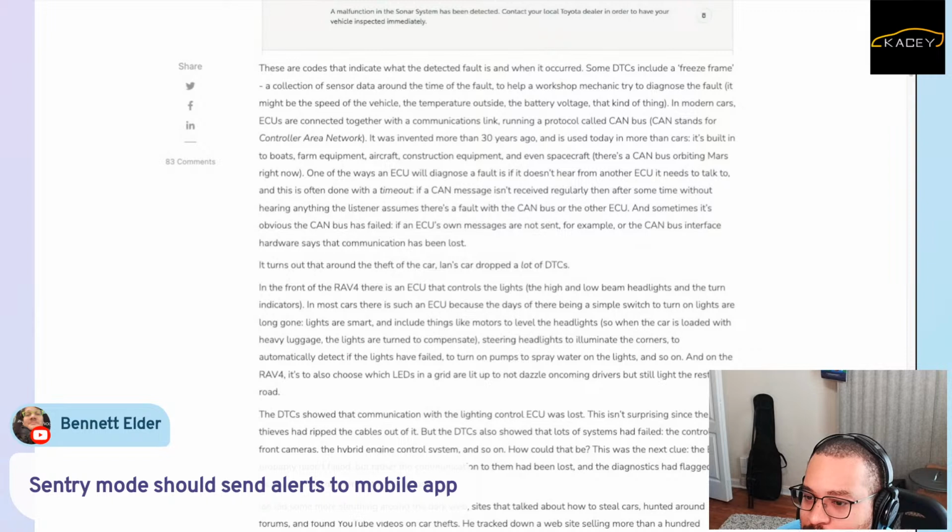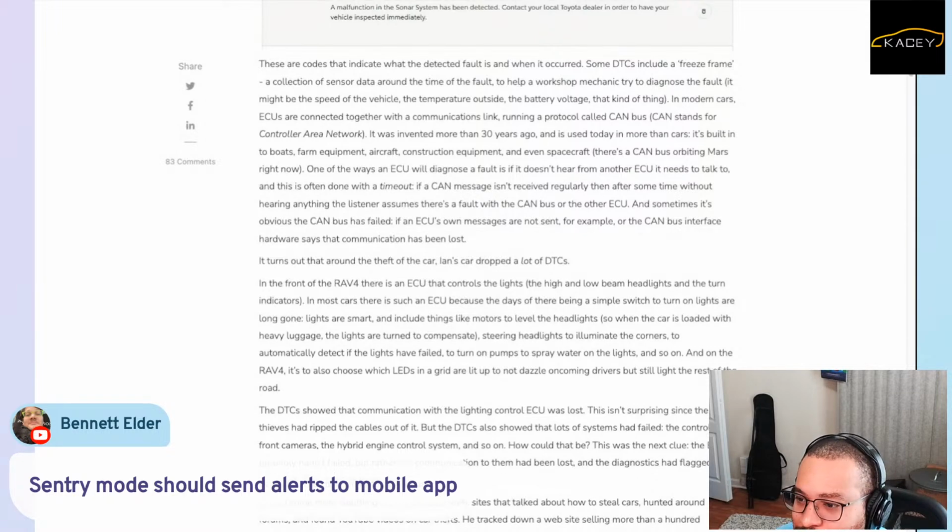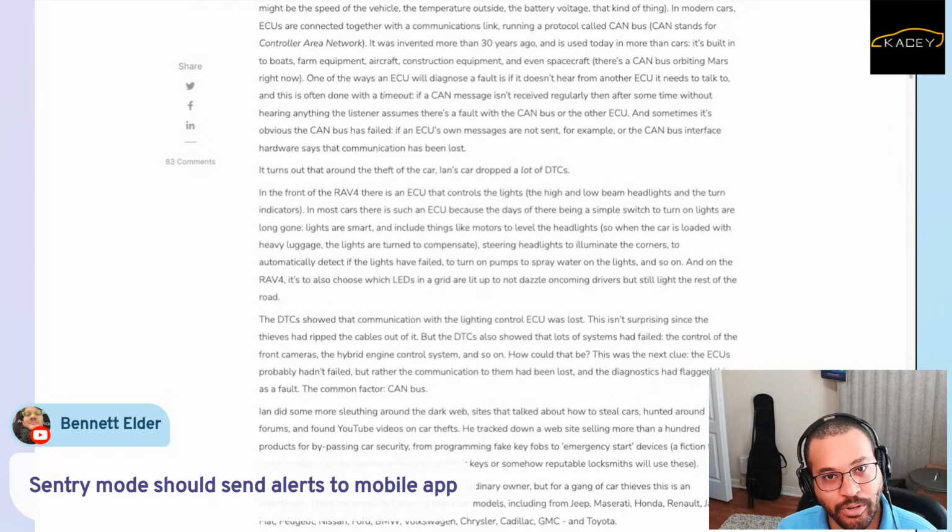Yes. Lights are smart. They include things like motors to level the headlights, so when the car is loaded with heavy luggage, the lights are tuned to compensate. Steering headlights to illuminate the corners and automatically detect if the lights have failed, to turn on pumps to spray water, lights, etc. And even if your car doesn't have any computer screens and stuff, like if it looks like a basic car, it's not. They're all computer controlled these days. And I say that if it's a new car that looks low tech, yeah. Obviously, if you get yourself a 67, whatever, it's not gonna have very many computers, if any, on it. And I say if any because it could have been retrofitted with a new engine or something.